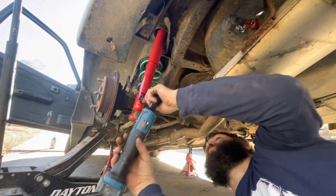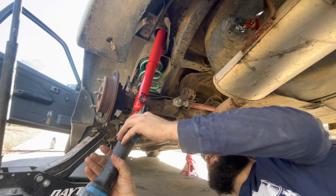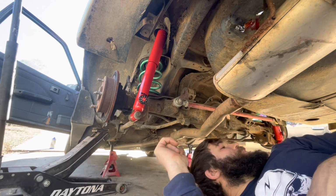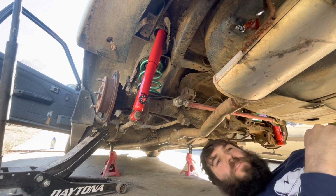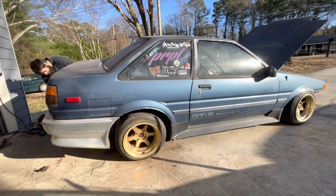What else do we need to do back here? Weld this exhaust. Dang it. Perfect. Weld up the exhaust and maybe make a hanger and move to the front. Exhaust tip welded on there, and added a hanger.